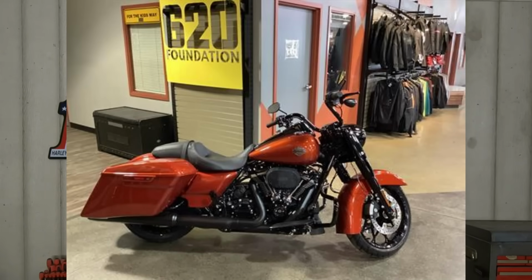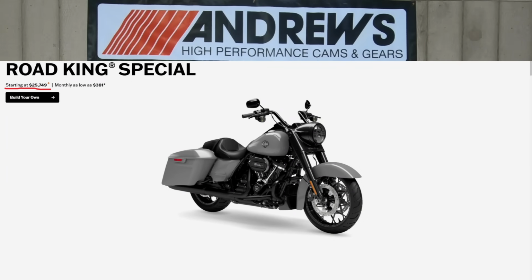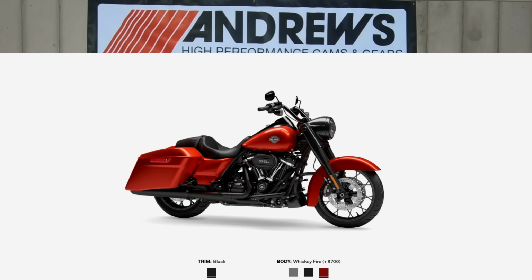Now, with black being an additional $500, if you want the new color Whiskey Fire, which from what I've seen in the pictures looks kind of like an orange-red color, it's going to run you an additional $200, so $700-800 extra on top of the original MSRP for the bike. So I guess the good thing with the Road King Special this year is that they're absolutely not charging you anything extra for the blacked out finishes on the bike. So if you're interested in the new Road King Special, we're looking at $26,500 out the door with the blacked out finishes with the top color option.